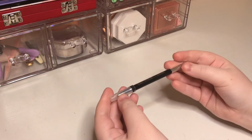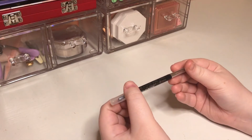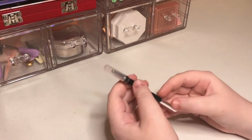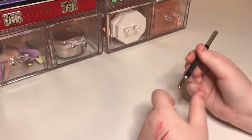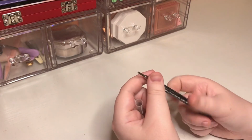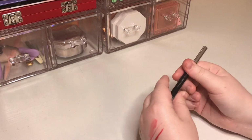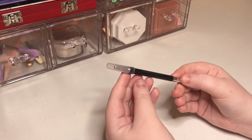Next, I have another Daiso makeup item. This is their eyebrow pencil. I'm not sure what color it is or anything else about it, but it's a nice color, but it's a pretty hard pencil formula. So I'll see if my mom wants it, since she likes to fill in her eyebrows every day. Yeah, we'll see if she wants it.